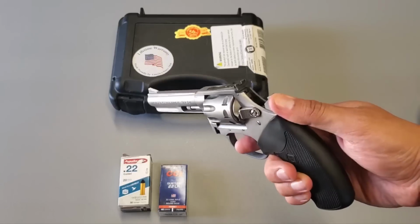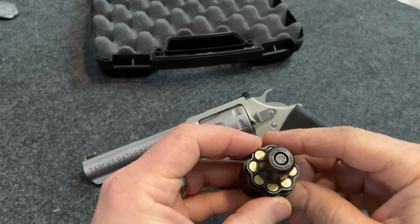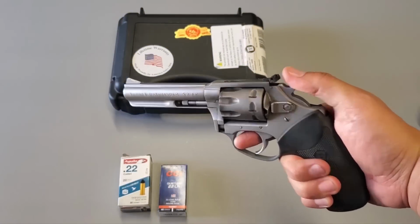Lastly, it utilizes both a DA and an SA design, so you can practice slow shooting or turn it up for a higher rate of fire. When you add and divide all of these things, while I wouldn't recommend it for self-defense, it's an all-around great gun in other aspects, especially for target practice.